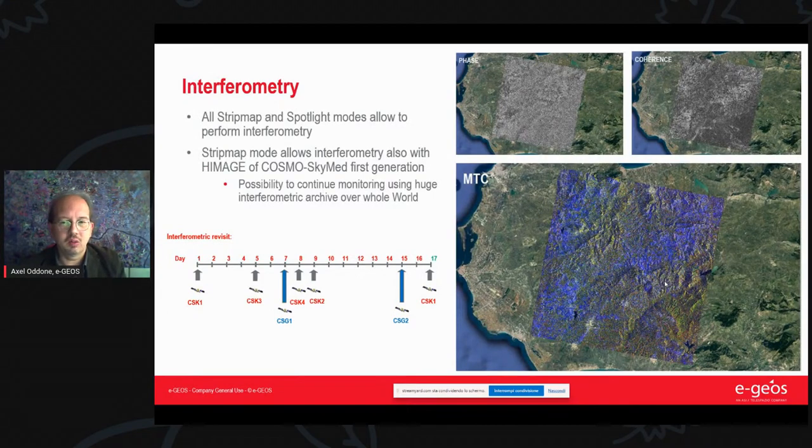Very important is interferometry. It's one of the main capabilities that the COSMO-SkyMed system is able to do. Both Stripmap and Spotlight modes in COSMO second generation allow, of course, interferometry between them. But what is also very important is that we have proven that it is possible to do interferometry between the first and the second generation in Stripmap mode. The Stripmap mode is a 3 meter resolution, 40 kilometers swath mode, and we have a huge archive of COSMO-SkyMed data from 2008-2009 that covered the major cities and major sites in the world. So with COSMO second generation, we can continue to build this stack of interferometric acquisitions and allow users to monitor and analyze over a very long time.